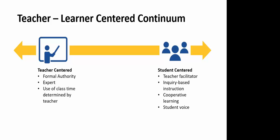Our rooms were teacher-centered. But as more and more research has been done on teaching and learning and student success, they have found that by centering the instruction around the student, with the teacher as the facilitator, you get better results. And what that means is students learn better.